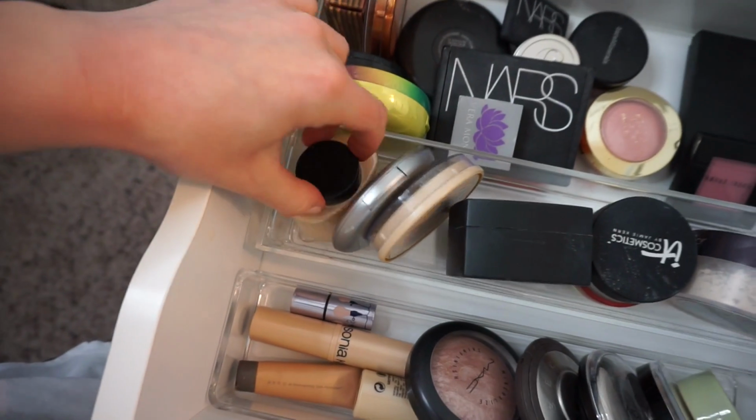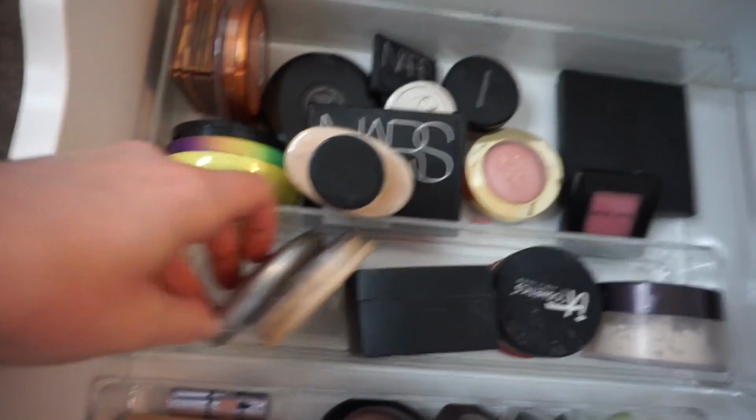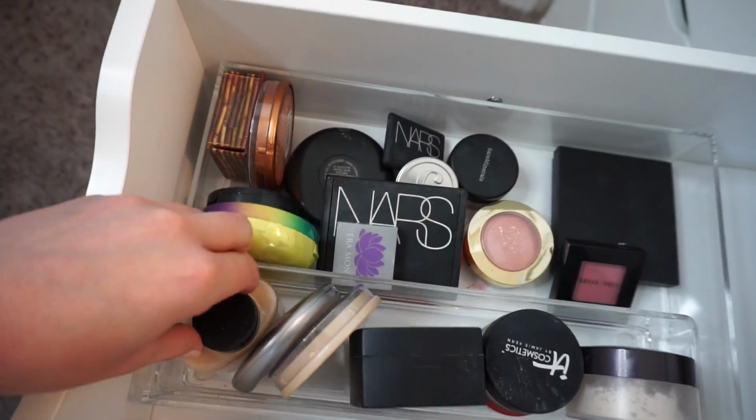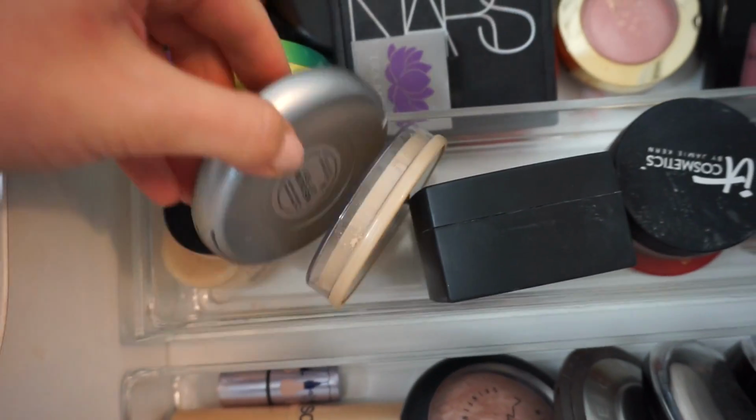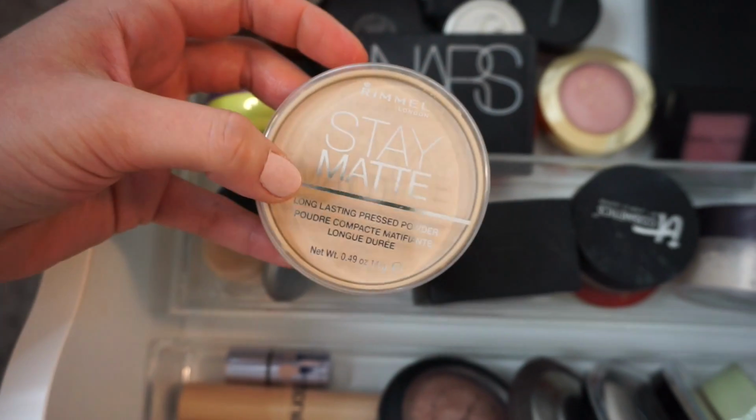Next, I have all my setting powders. I have the Ben Nye Banana powder. They used to use that on Kim Kardashian all the time, and it was really, really popular, I think, because of that. Then I also have these powders for the face that I set. The Cover FX powder. It's okay. I wouldn't recommend it really. And then I have the Rimmel Stay Matte.